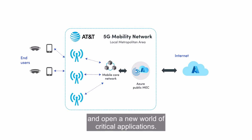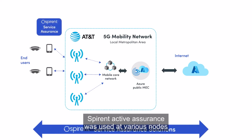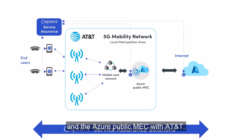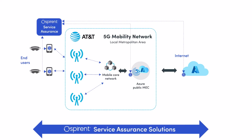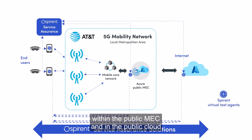of critical applications. In this proof of concept, Spirent Active Assurance was used at various nodes to emulate and monitor traffic to the public cloud and the Azure Public MEC with AT&T. Virtual test agents were placed at the end-user devices, within the public MEC, and in the public cloud to determine latency, jitter, and bandwidth differences.